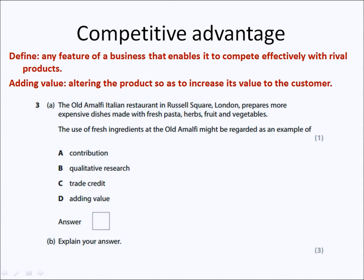Okay, so the answer is D. It is adding value. Adding value, as mentioned up here, is altering the product so as to increase its value to customers. With the old Amalfi restaurant, they use fresh ingredients. Sometimes people might lean towards qualitative research, with qualitative research having taken place.